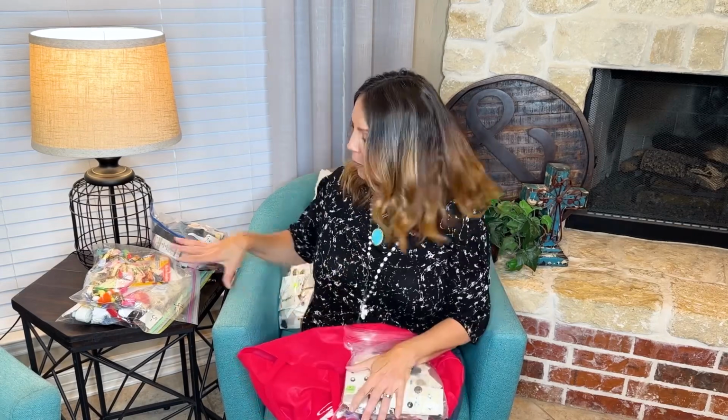And just so you know, I did not take all of these bundles. There were more patterns bundled up together. There were more buttons bundled up together. There were more bias bindings and rickrack, those things bundled up together. I left some there so that others could find the treasures also.